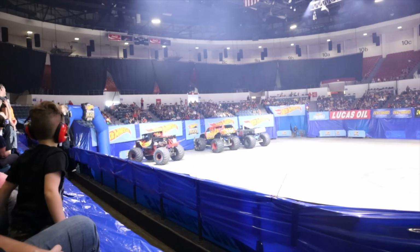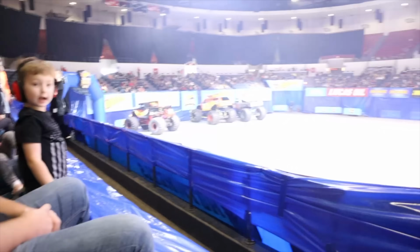Did you see that? I saw that. Bone Shaker was spitting flames. Did you see that? Yeah, there's fire coming out of the engine. There was fire coming out of the engine of Bone Shaker. So Bone Shaker is broken now too. It's sitting over there. It's going to have to go back into the pit to get fixed.